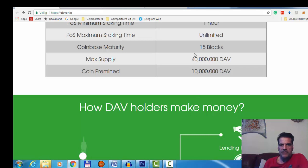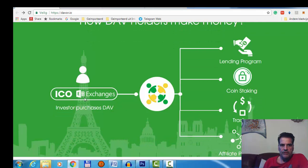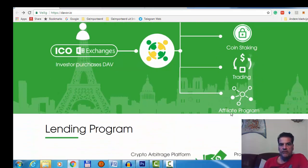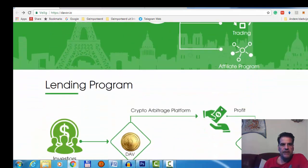The maximum supply is 14 million, and coins permitted is 10 million. Okay, how do people earn money in it? When the ICO finishes and enters exchanges, they have a lending program, coin staking, trading, and an affiliate program. These are the ways that you can earn money with this program.